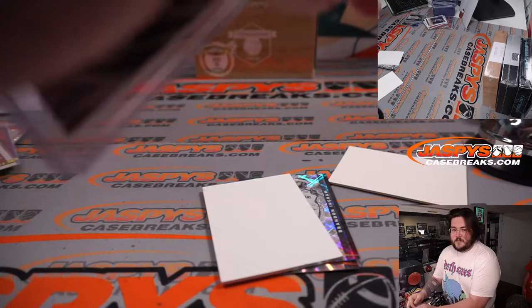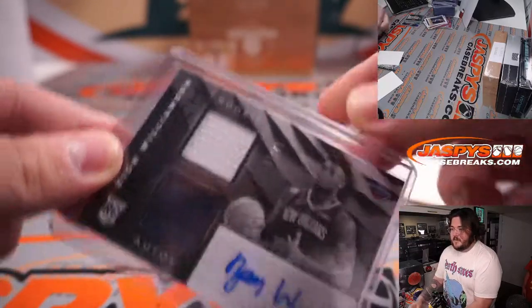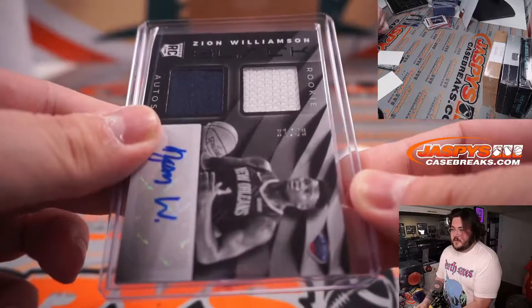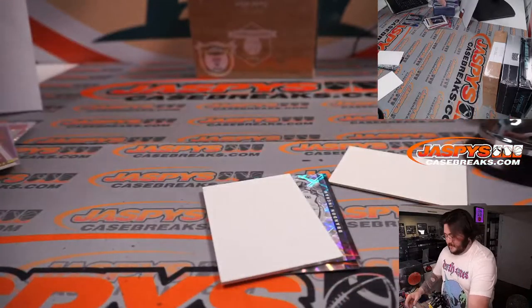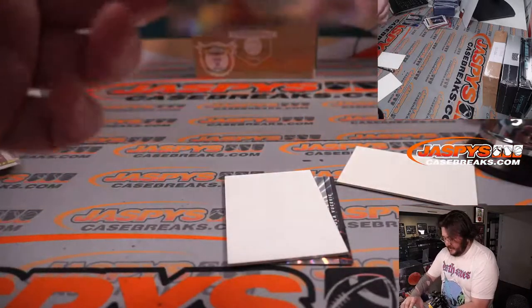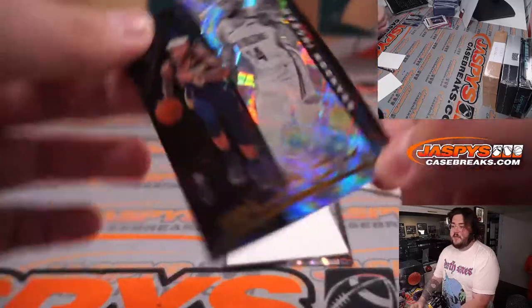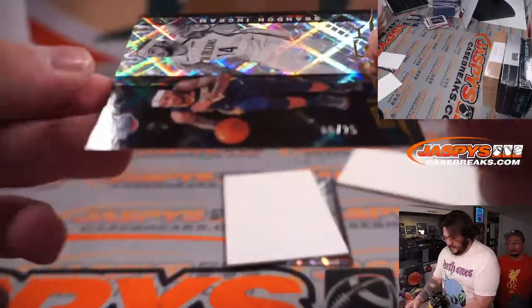That is a nice one right there. Oof. Zion. 31 of 49. Congrats. Oh, that was really nice. Looks like you're getting his teammate as well. To 25, Brandon Ingram. Super nice. 6 of 25.